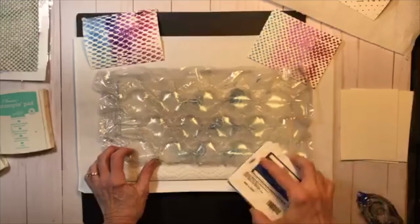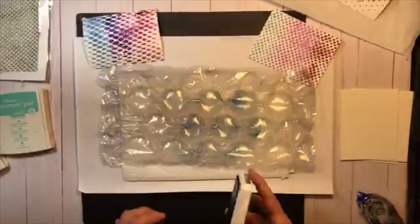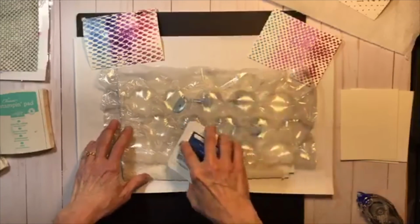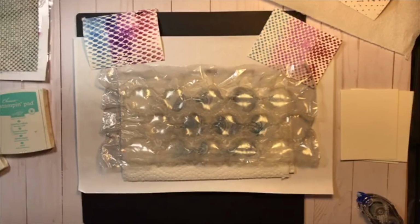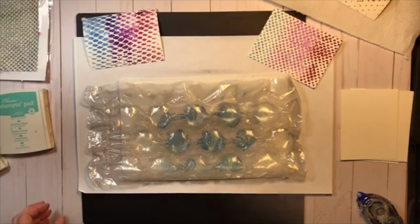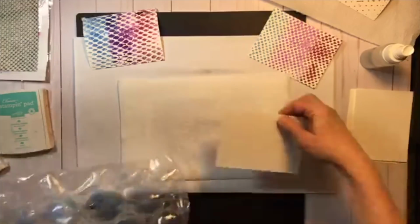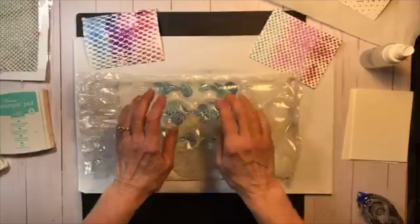And I think I'm going to need a bunch of water to get this to do anything. Maybe I need a little bit more up here. Okay. All right, you ready to see what's going to happen? Spray. I'm adding a lot of water, as you can see. I just want to make sure that I get enough color on there. So I'm gonna now turn it over and see what happens.